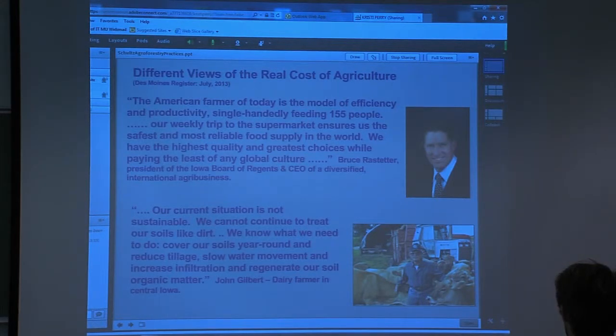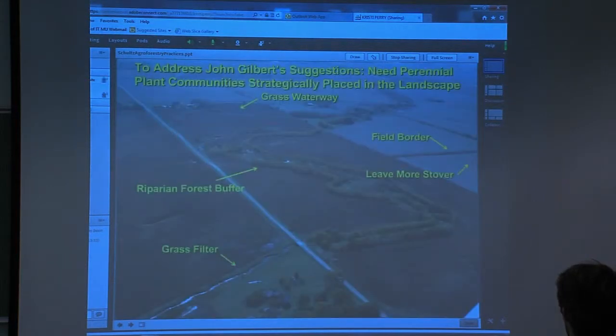Then a local farmer from just up the road here on another day made these comments. He said, our current situation in farming here is not sustainable. We cannot continue to treat our soils like dirt. We know what we need to do: cover our soils year-round, reduce tillage, slow water movement, increase infiltration, and regenerate our soil organic matter. So using this last gentleman, John Gilbert's suggestions, brings us to agroforestry and the benefits of riparian buffers and also in-field buffers. By adding relatively small amounts of perennial plant communities in the landscape, we can have a dramatic impact on water quality and stream aquatic ecosystems.